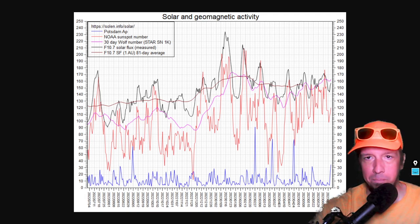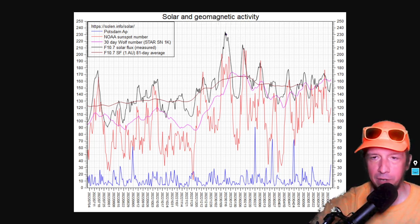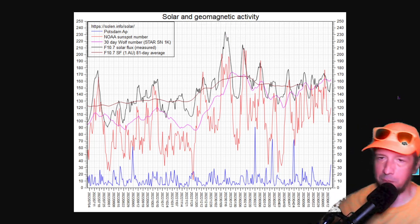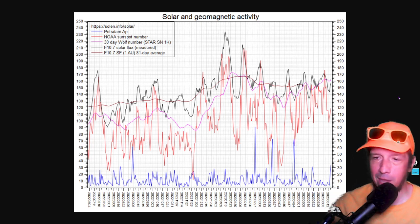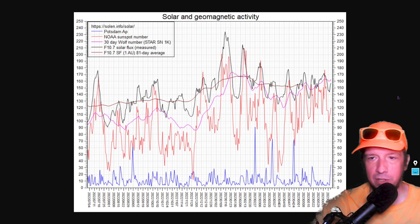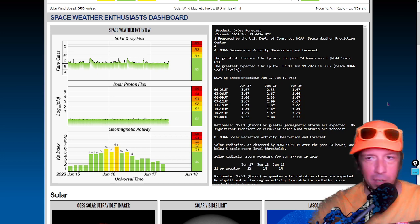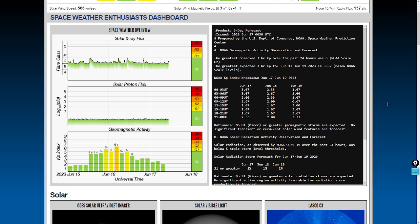Do you think we're going to get back over 234, the previous peak during this cycle of the 10.7 centimeter radio flux? The red line below it there is a sunspot number. The blue line is the Potsdam AP, which is just an average of the KP index, earthly geomagnetism. You can see we had quite a big uptick here in the past couple of days from a coronal hole high-speed stream. The Space Weather Enthusiast dashboard here, let's see, not forecasting any geomagnetic unrest until the 19th.